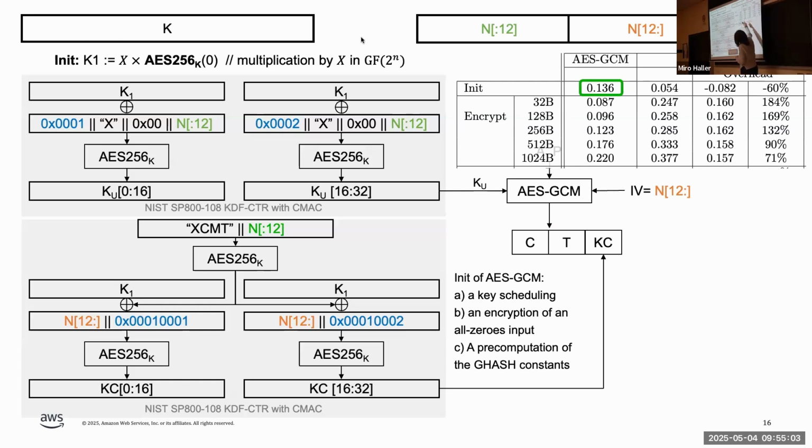First, this number of microseconds for AES-GCM is because what happens first in AES-GCM is you have a key scheduling of the key, and then an encryption of all-zero input, and then, because it's highly parallel, there is a pre-computation of the components that will be used in authentication, which is the GHASH function, the G in GCM. This happens in initialization, but on the other hand, when you're doing XAES, the initialization is only those two parts, the key scheduling of the key and encryption of the all-zero input.